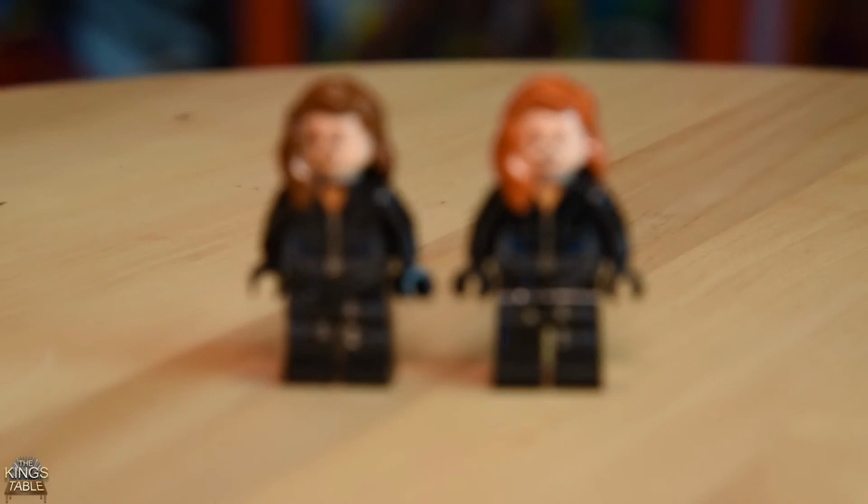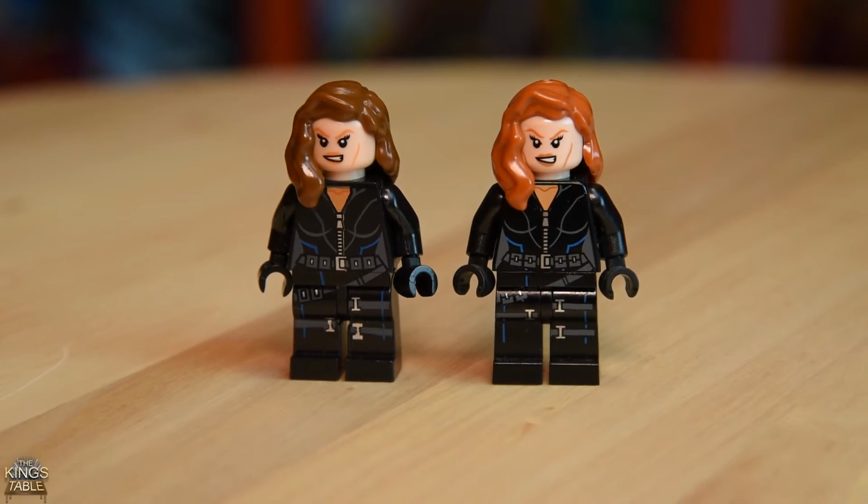So this is one of the older ones. But between these two Black Widows, which one's Lego, which one's fake? All right. Well, from what I've found out with Lepin, they like to do bigger eyes. And they like to do lighter colors typically. But on this one, I'm going to say this is the Lego.